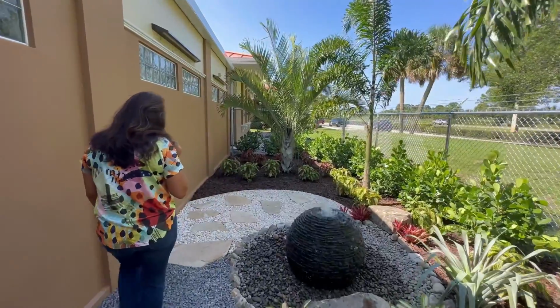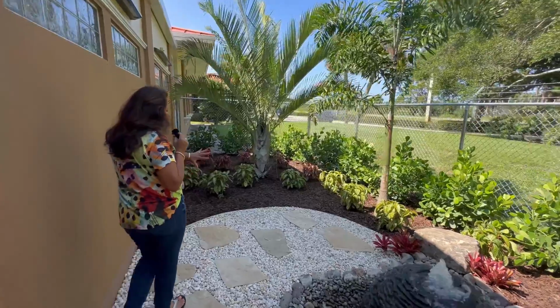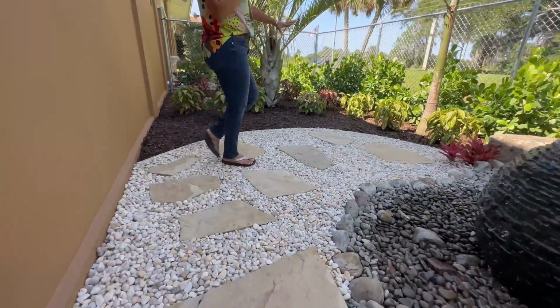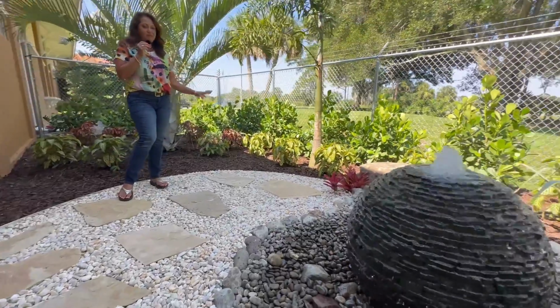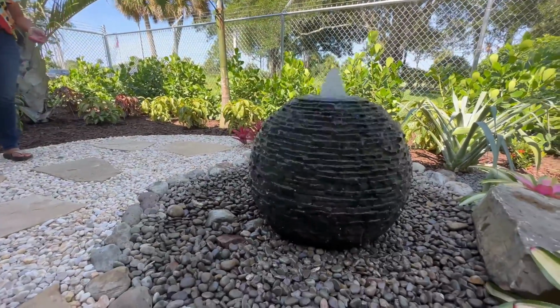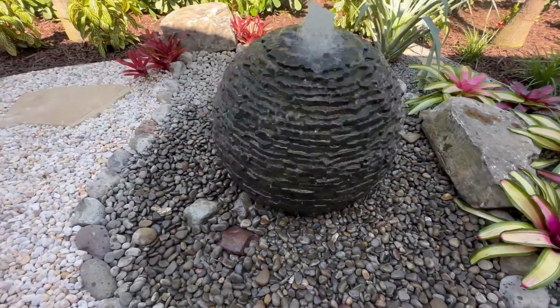So the pathway continues on through here. We set in some more light stepping stone or flagstones here, and then this is an area for either 2 small chairs and a little table or a curved seating bench. This would be ideal for this spot. And you know, you get just a view directly across. You have a nice water feature that gives off good sound.